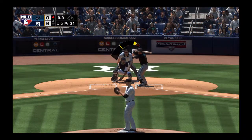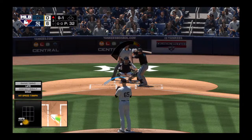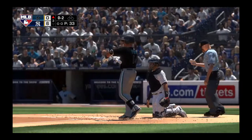Martin Prado now. He's the number 7 hitter, but he's leading off the third after the first 6 guys in the lineup have been retired in order. Yeah, it's been a great start to the guy on the mound. It'll be interesting to see if they can find a way to get to this guy before he really settles in.